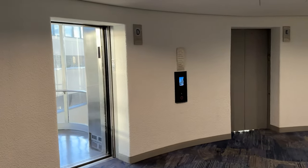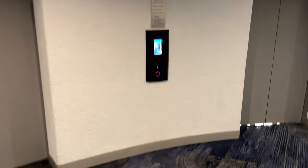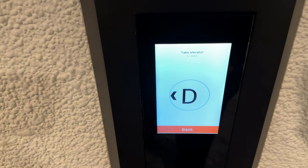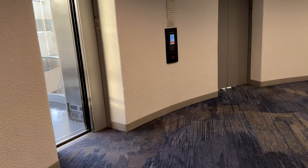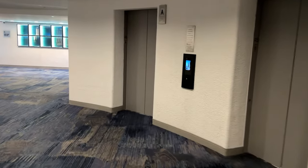We can try my key. There goes car D. Okay, let's go back down to 1. You know what? No, we're gonna let car D go. I want to get a different one. There it goes. And A. Probably my least favorite one out of all of them because it has the worst view. But hey, we can at least swing around here and watch it come up.